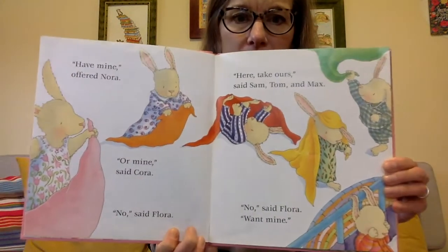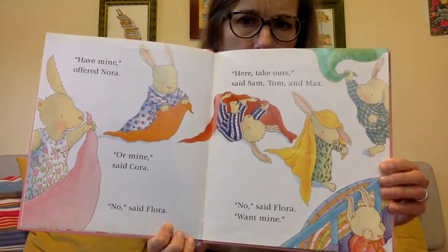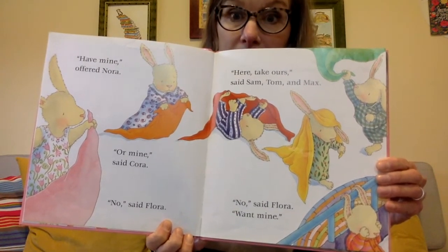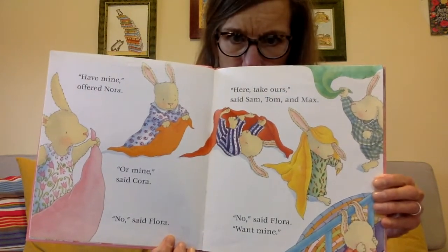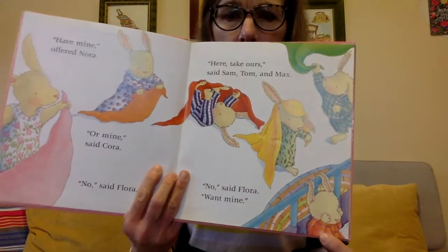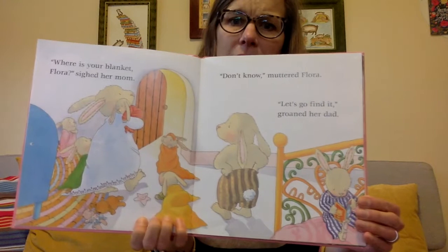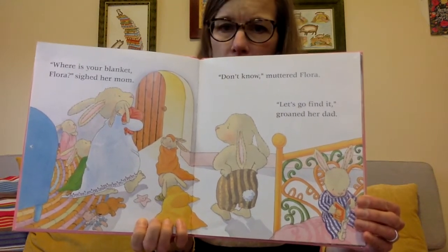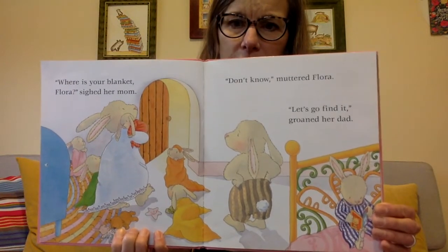Have mine, offered her sister Nora. Or mine, said Cora. No, said Flora. Here, take ours, said her brothers, Sam, Tom, and Max. No, said Flora. Want mine. Aw. She just wants her own special blanket. Where is your blanket, Flora? Sighed her mom. Don't know, muttered Flora. Let's go find it, groaned her dad.